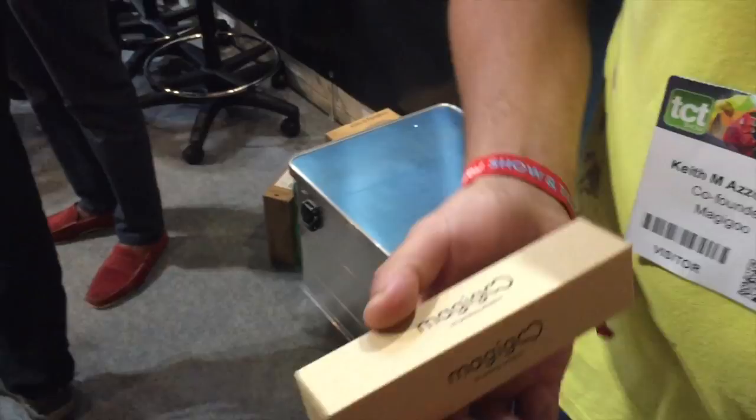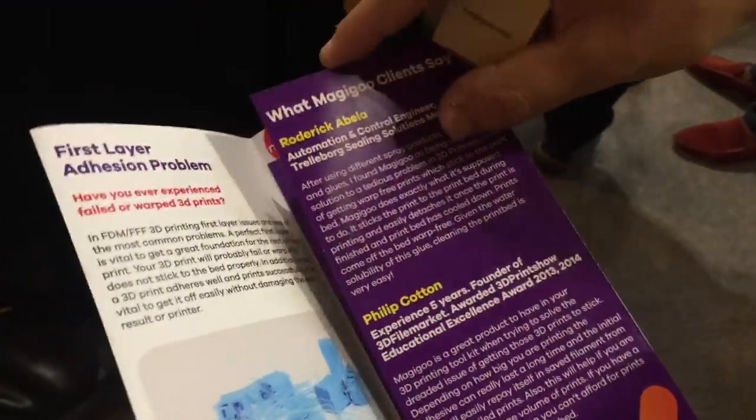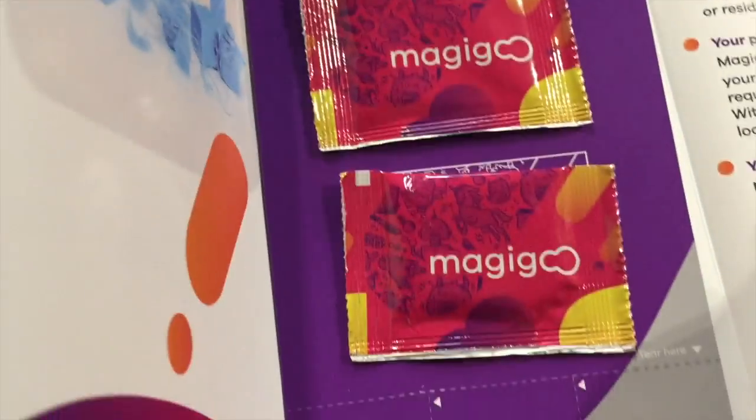So what we got here, this is the magic box, the Magigoo magic box. These are the 2 formats on the market. This is a freebie, something you get with all the information and also some endorsements. And then you get 3 trials. Those look like an interesting shape. We get that quite a bit.